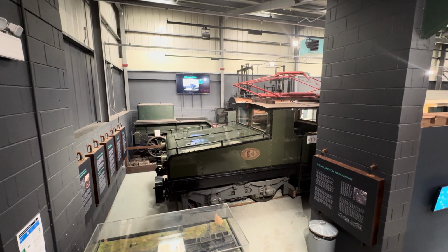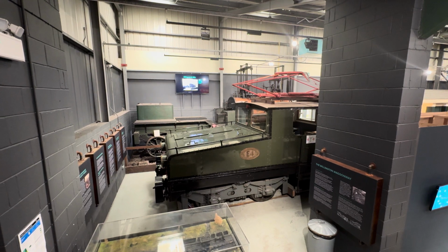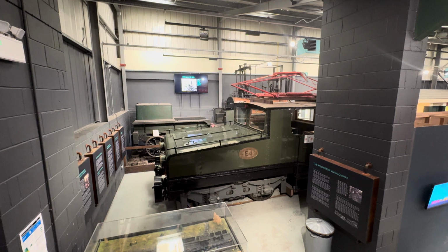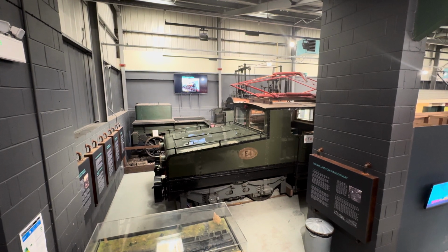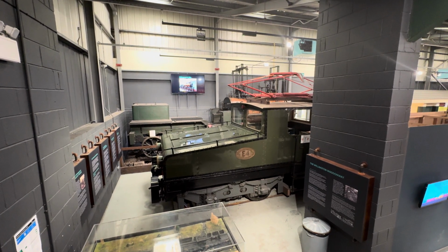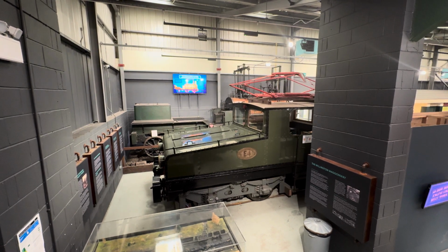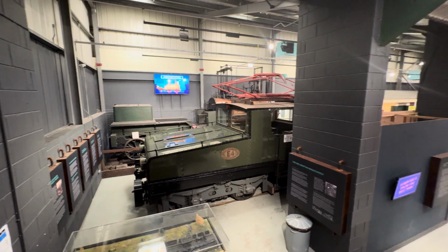Not the green engine in the foreground, but the one behind it with the wooden barrel. Wooden barrel around the boiler is the third oldest working, potentially, locomotive in the world. And we'll go and look at that in a minute.